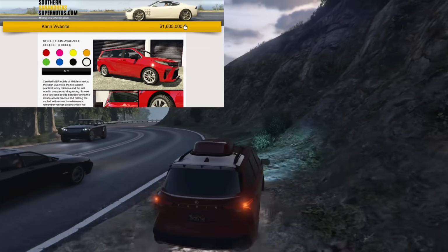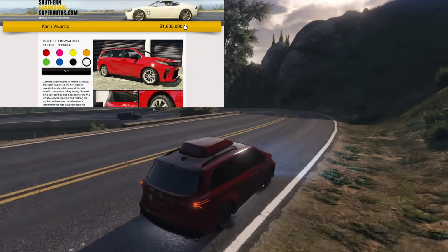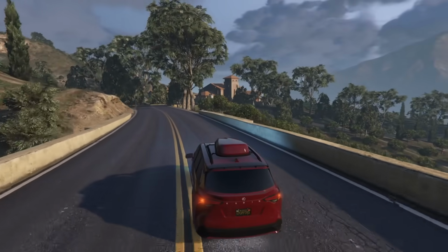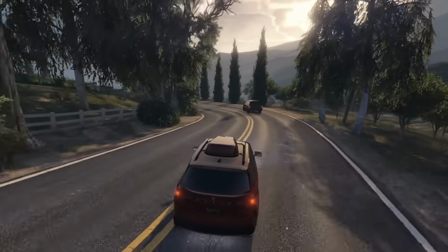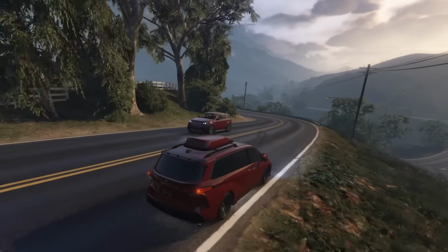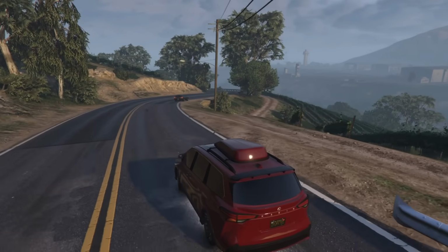Now at number 9, we have the Karen Vivanite coming in at $1,605,000. Now this is based off of a Toyota Sienna in real life, and it is a minivan for sure. The customization is a little bit lacking. I feel like they could have definitely got a little crazier with what you could do to this thing. It's also a hybrid, so it's an EV up to about 40 or 50 miles per hour, and then the engine will kick in. It's not that quick.